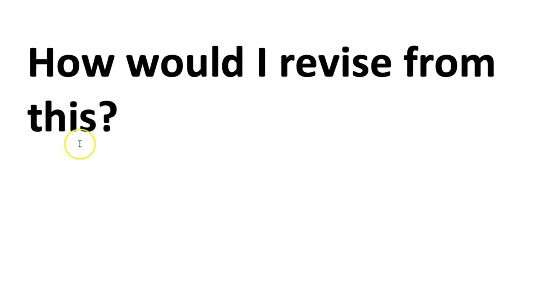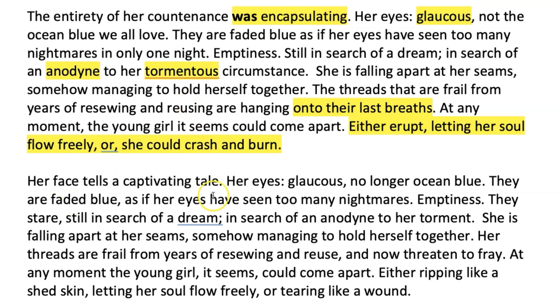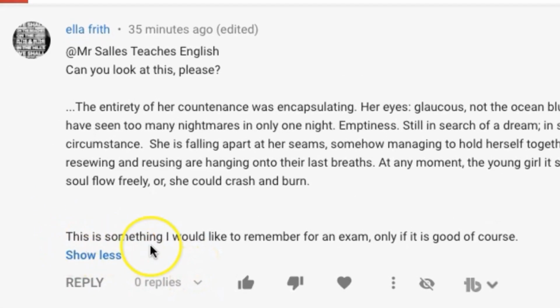Hopefully you're asking yourself, how would I revise from this? Well, the best way is to try and write your own version of the paragraph Ella and I have written from memory without checking, and then go back and compare it to both. Exploring the differences in your writing will show you whether you're making the same mistakes as Ella, and also whether you're using some of Ella's brilliance in your writing.